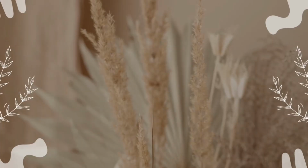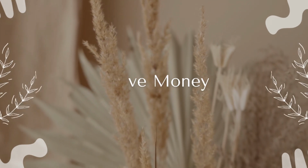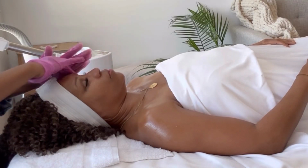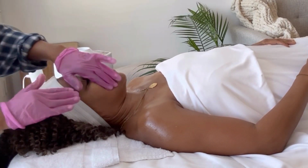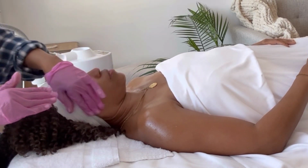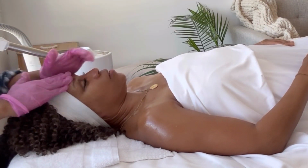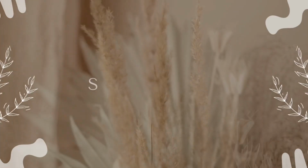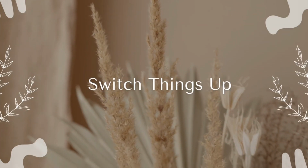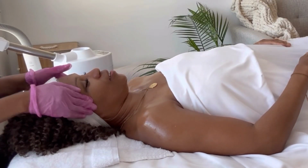It's not always necessary to splurge on skincare products. Of course, it's beautiful to go out and buy luxurious products, but some drugstore products or products that you can easily find on Amazon often contain many of the same ingredients as the high-end ones. So save yourself some money there. Switch it up. Change your skincare routine based on your cycle, the seasons, and your age.